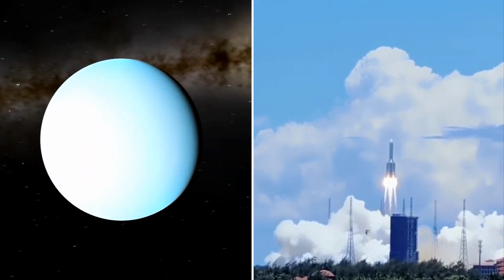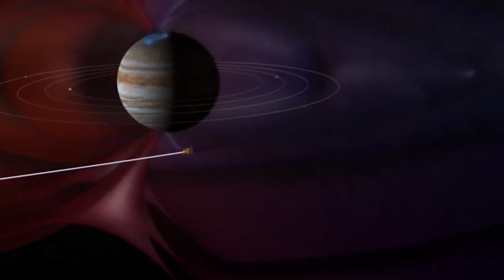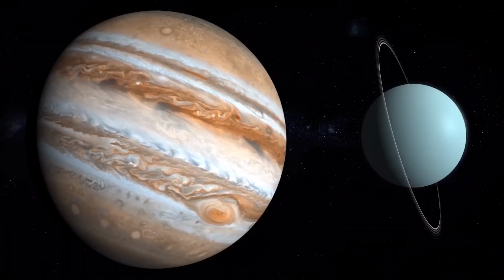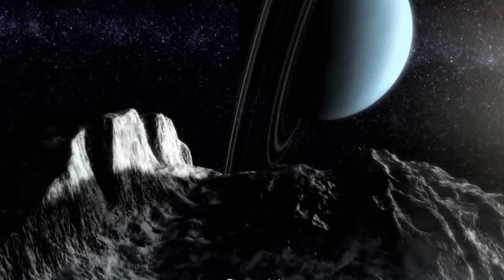China intends to launch its Uranus probe on a Long March 5 rocket. It will be stationed alongside a larger spacecraft bound toward Jupiter. According to Space.com, China has yet to reveal the scientific objectives of these missions. Nonetheless, astronomers will benefit greatly from learning anything new about Uranus.